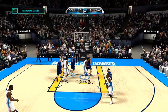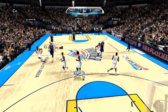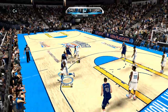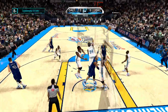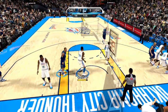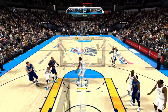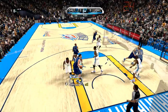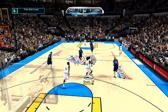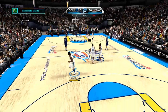Green lays it in. Excellent anticipation there, Kev. He placed that pass perfectly. To Marion. It's blocked, but they get it back. Here's Kidd. Kept alive. Stolen by the Thunder. He got caught napping. You've got to pay attention and protect the ball. And that one's good. Westbrook.